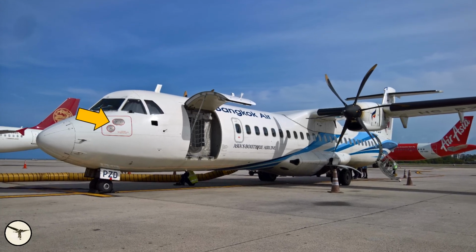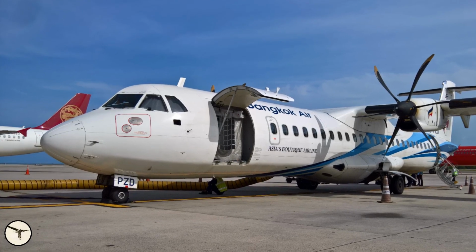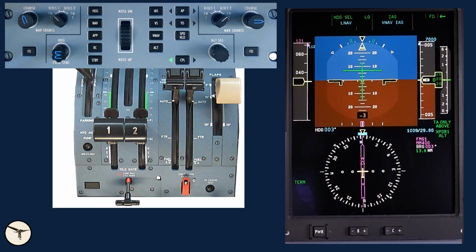And since the static ports are in the nose of the aircraft, the instruments will indicate climb before the main wheels leave the ground. When the main wheels are airborne, the idle gate lever moves forward with a distinct click. When I hear this click, I know we are airborne and can retract the landing gear.